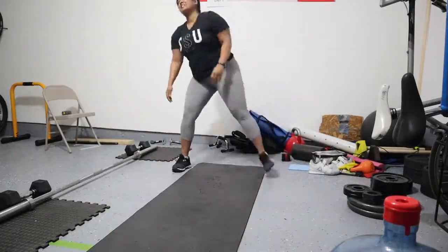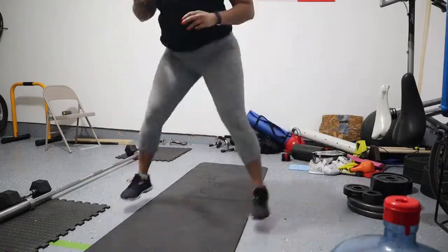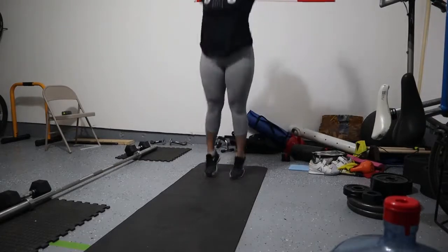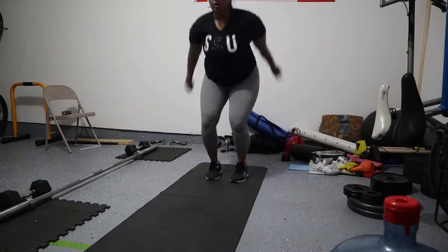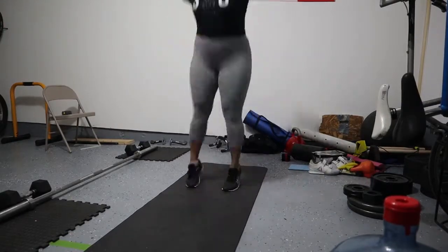And then the last one of this circuit is doing side kicks. Everything looks funny when I watch it back when I'm doing it on camera, but it just reminds me of how hard it is when I'm doing it. And it's just a good way to get a workout in. I'm sweating by the end of this, and I'm in the garage working out, and it's already pretty cold outside. And if I'm still sweating, that just shows you how crazy it is.